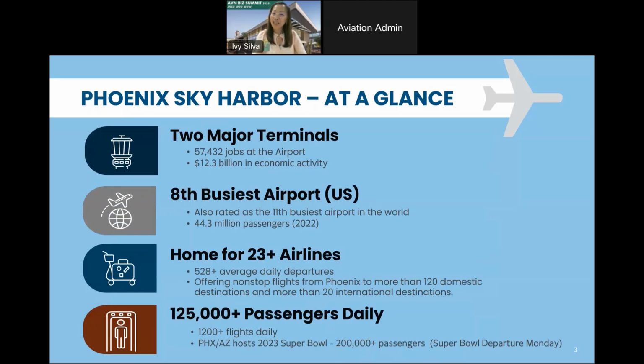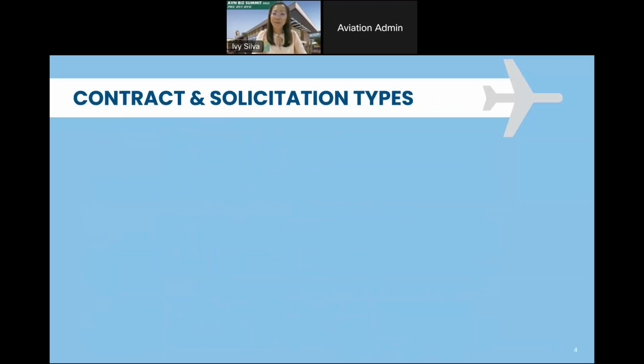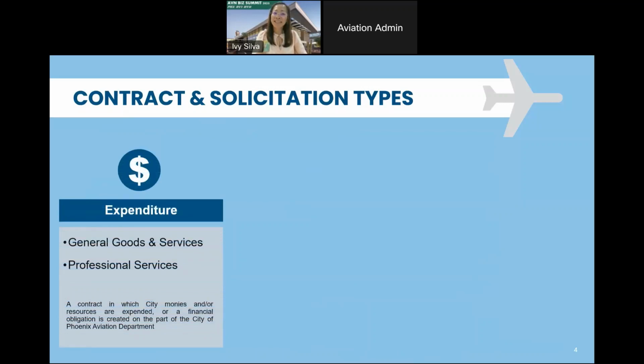Now, let's take a look at different types of contracts that we have at our airport. Talking about contract types, the Aviation Department has 3 different types of contracts: expenditure contracts, revenue contracts, and construction contracts. First, the expenditure contract. What is an expenditure contract? Well, the expenditure contract allows us to spend money for obtaining the goods or services in meeting the airport's operational needs. Some examples of the goods and services that we purchase are office supplies, furniture, custodial services, security guard services, painting or even plumbing services, and sometimes also professional services such as consulting services in different areas or topics.